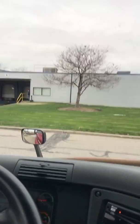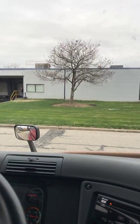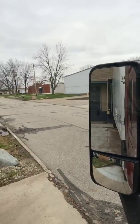I went inside, and I'm even with the dock, even enough with the dock for them to put the dock plate down, that I'm not concerned about it. So unless they come out and tell me otherwise, we're just gonna leave it at that.